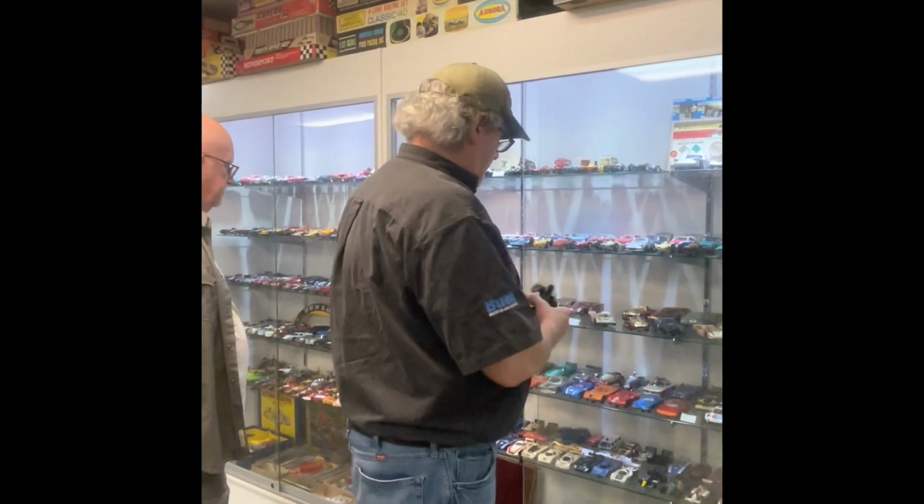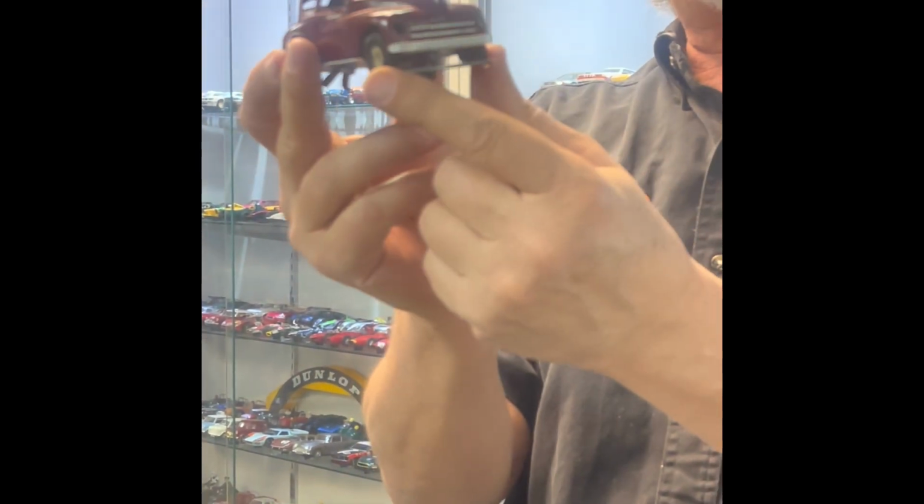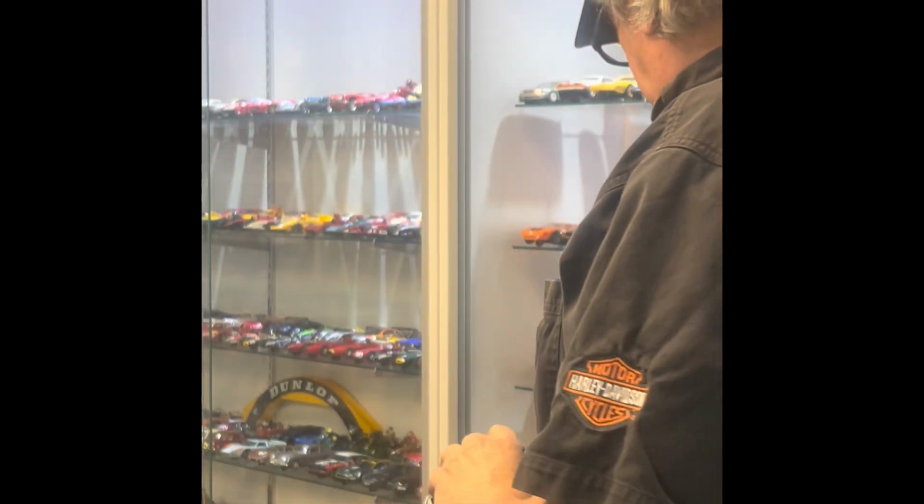Carrera did that with a lot of their cars. That is a Riva Rossi set. Oh, look at that car. That's die cast. This is made about 1947, '48. Very rare. You don't see those every day. Probably a Fiat of some sort.